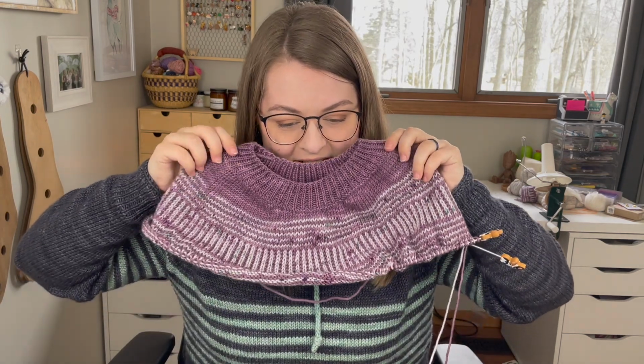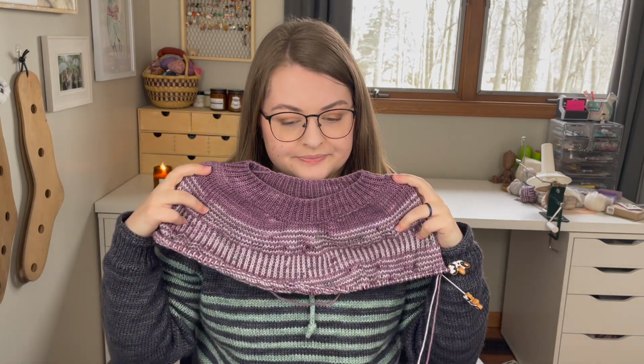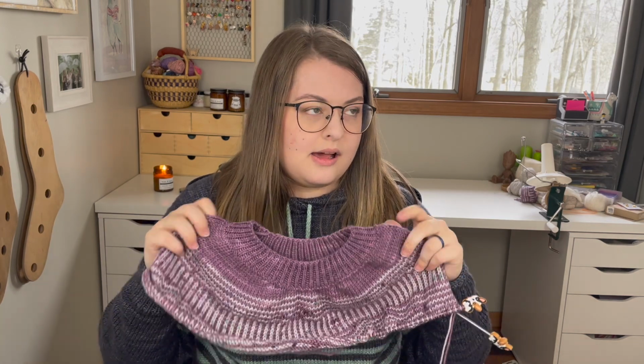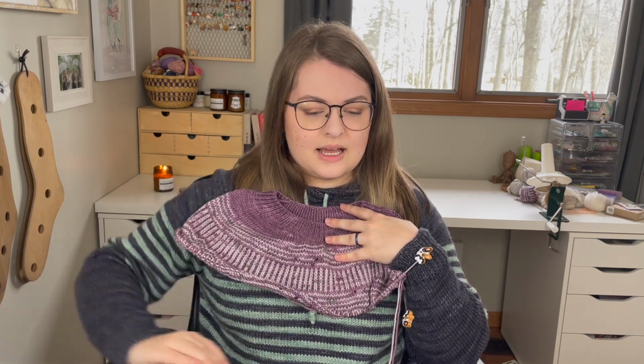There, that's centered. But yeah, I like that. There's a little bit of a break from the color work every once in a while. So I am knitting the size 4 for this. There are so many options in this pattern. There's sizes. There's also different sizes for the depth of your yoke, so you can decide how long you want it this way as well.